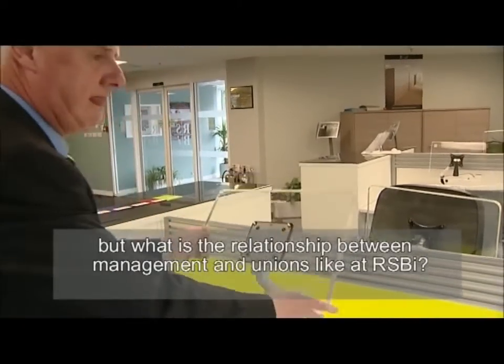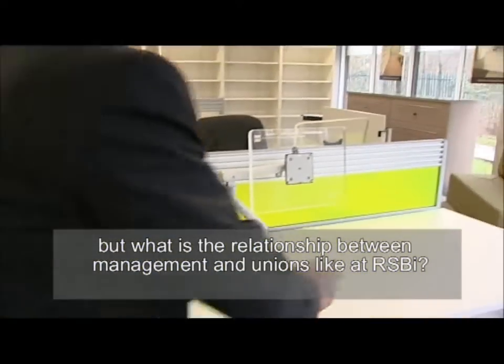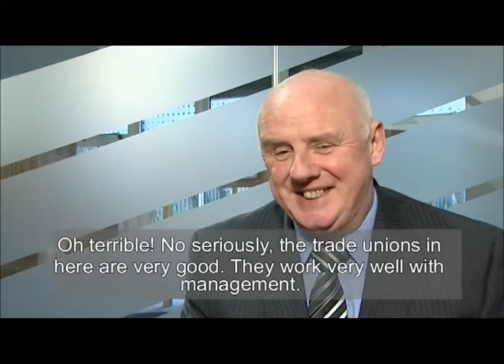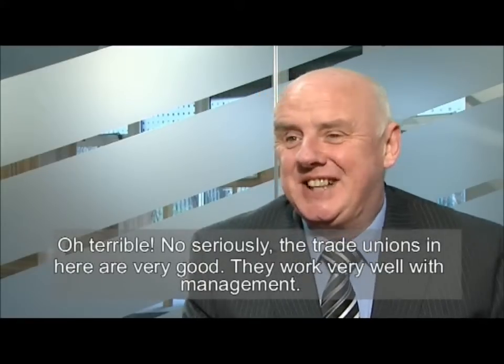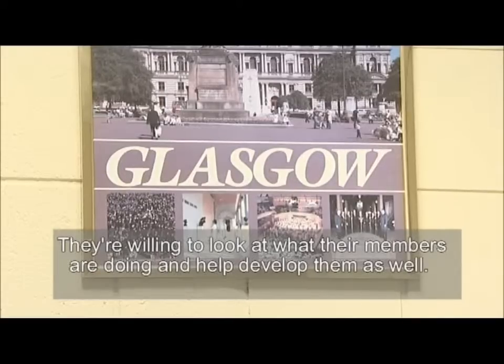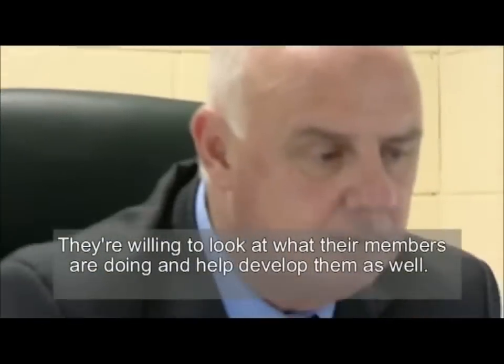But what is the relationship between management and unions like at RSBi? Oh, terrible. No, seriously. The trade unions in here are very good. They work very well with management. They're willing to look at what their members are doing and help develop them as well.